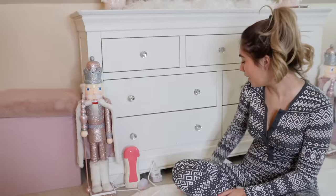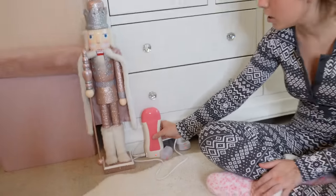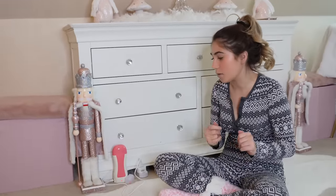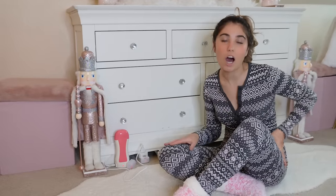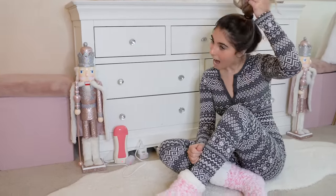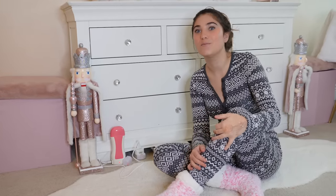I've plugged my new little waxing kit in. This is my first time using it, so I'm still getting used to it, but it's a cool little gadget. Just heats up the wax, roll it on, and then rip it off. Whilst I'm waiting for that to heat up, I'm going to go over to my vanity and style my new brown hair and then also pick some jewellery out to wear.